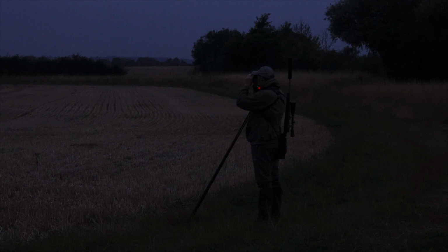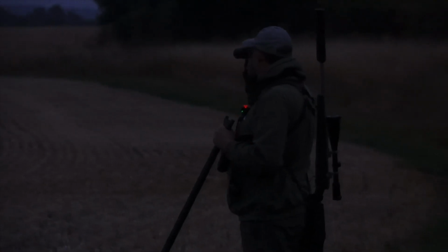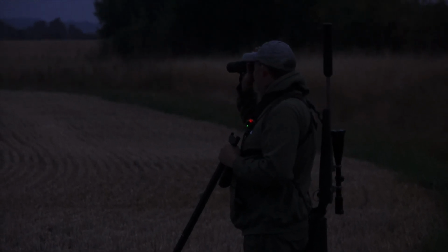Morning everyone. I've got out to the farm and I've got myself ready. I've had a look with the binoculars because the light's coming in. Quick scan round with the thermal, and I've got 3 roe sat out about 200 yards in the middle of the wheat field. There's a hare on the right hand side and something I can see further in the distance.